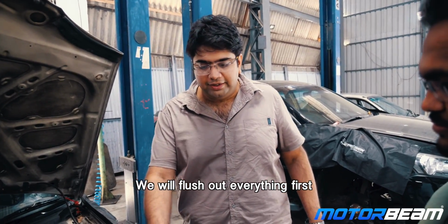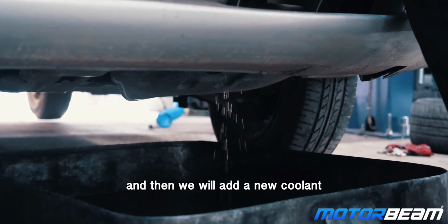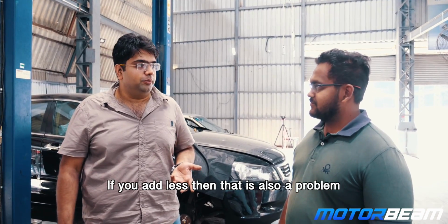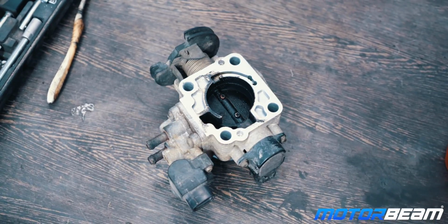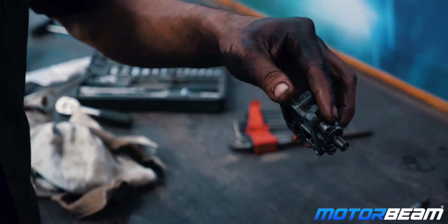Okay. And all of it together we'll flush out first and then we'll add a new coolant and the oil. If you add more coolant, then also it is a problem. If you add less coolant, then also it is a problem. You have to first read how much coolant and water ratio we need. The airbox, the intake manifold had oil deposit, which shouldn't be happening. For a diesel car, there are possibilities, but this one's a petrol. Not a chance here.